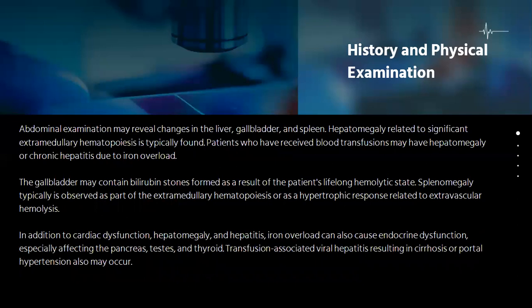Abdominal examination may reveal changes in the liver, gallbladder, and spleen. Hepatomegaly is very significant for that. Patients who have received blood transfusion may have hepatomegaly or chronic hepatitis due to iron overload. The gallbladder may contain bilirubin stones formed as a result of the patient's lifelong hemolytic state. Long-term thalassemia might cause hemolytic jaundice, and that's the reason we can have bilirubin stones formed as a result.